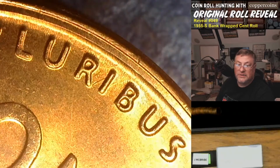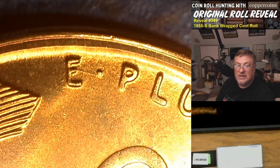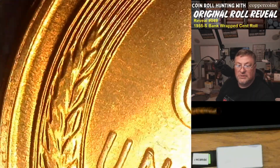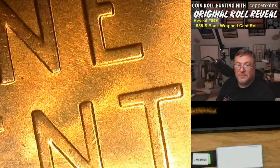We have nice little die scratches off the RI of pluribus. We've got a die scratch in the E of E pluribus. Actually, that'd be pronounced E pluribus, not E pluribus. But who's counting? So we got ourselves another RPM. I believe this is RPM number 2. It's going to be coin number 8.